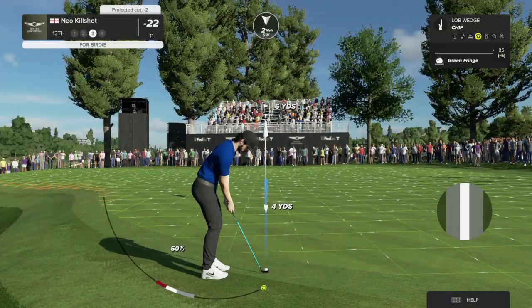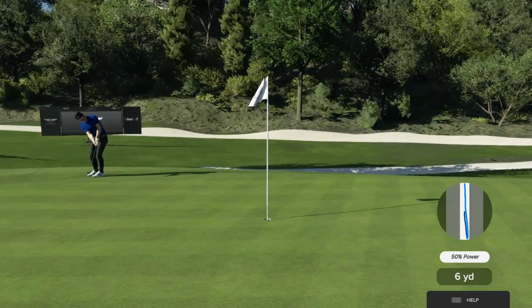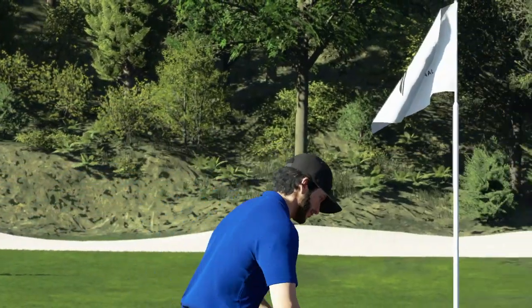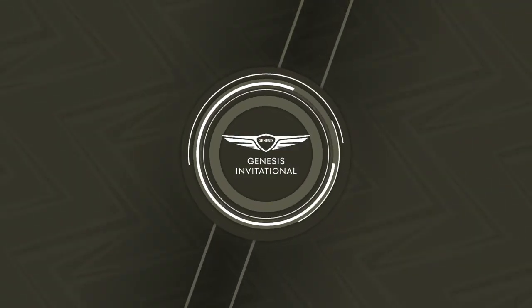Let's see if we can get this one up and down for par. Oh, that's a bonus. Gotta love it. Chipping in for birdie. Nothing better. And it's worth taking another look at that one. Yeah, this was a gift. Wasn't expecting this.